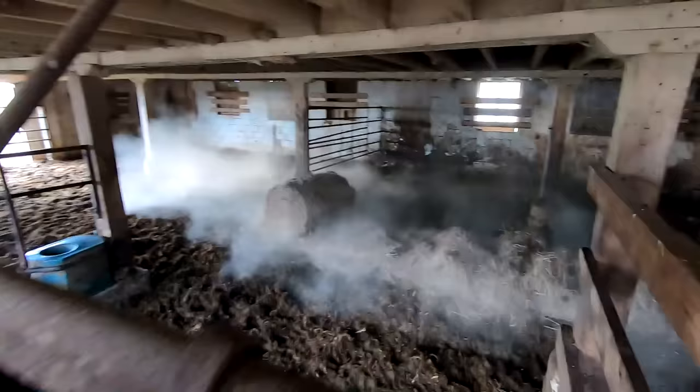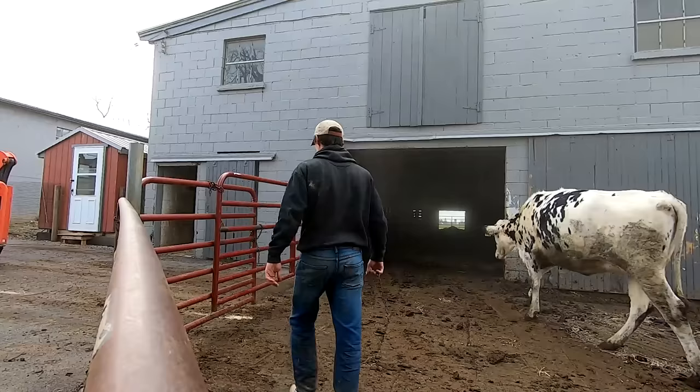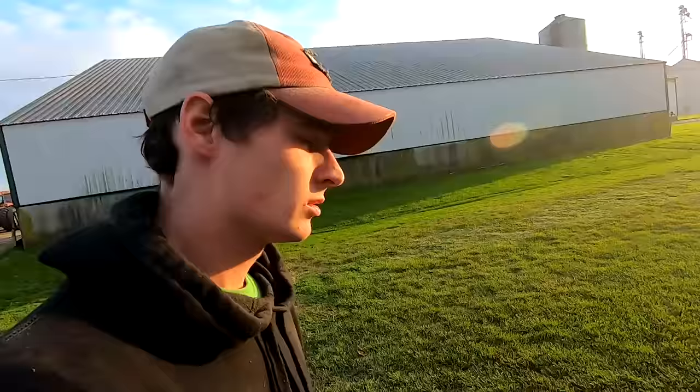We're getting into the bean bedding from this year, and you can see how dry it is. It just rolled out real easy. They should have the pit completely empty by the end of today, and then we'll be good for the winter. So that's good.